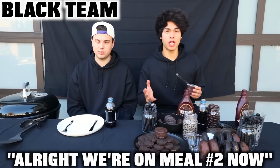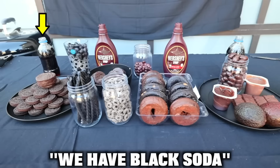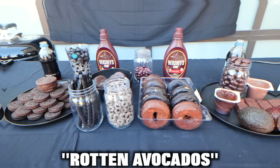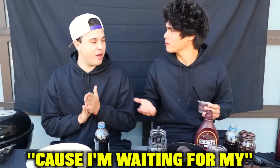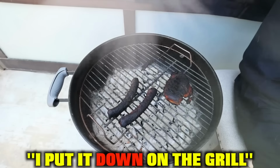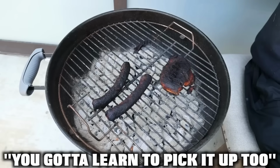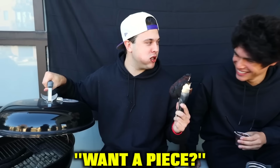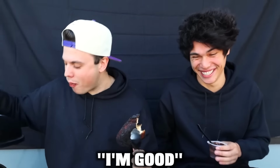All right, we're on meal number two now, and guys, check this out. We have black soda, black Cheerios, black licorice, rotten avocados, and black pudding. How come you're not eating anything? Because I'm waiting for my chicken to cook. Chicken's not black, though. It is when you cook it right. I put it down on the grill. You better learn to pick it up, too. I'm doing that right now. Want a piece? I'm good.